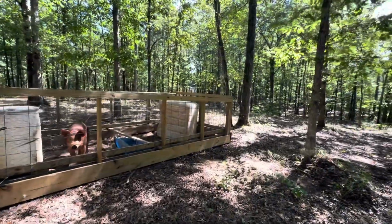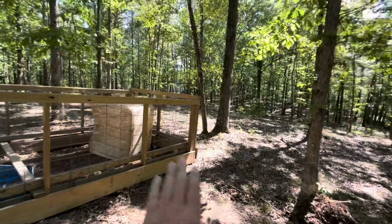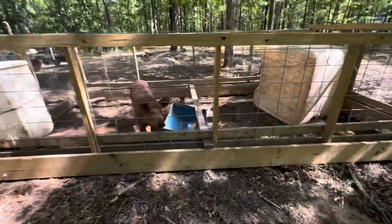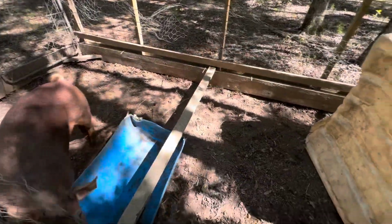So I'm about to move them. I'm gonna turn them a little bit, and I've got to use the tractor to push on them, and I'll turn it up and go and push them that way, because this area where they are, I think it's done. So this is what it looks like. They've made a barren spot out of it, which is good.